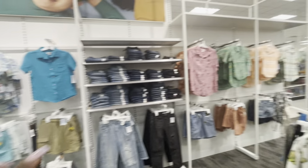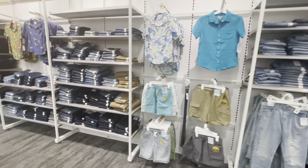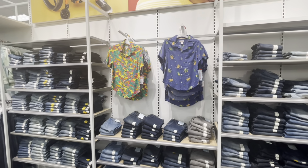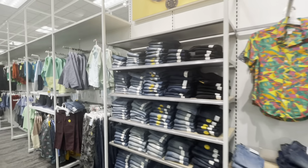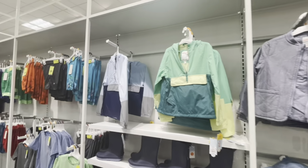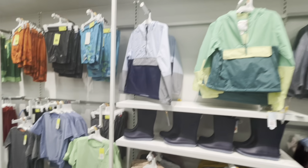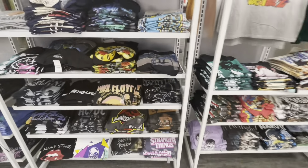Some of the tops. These are some of the family matching tops. That green one was a part of the family matching set, but I'm sure it'd probably be hard to find all of the pieces now. Those shirts are $14. Those jackets are $25. Yeah, this is the Lizzo shirt that I got.